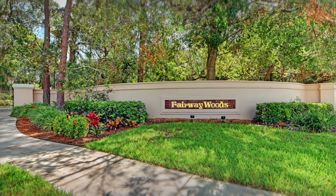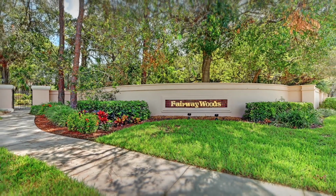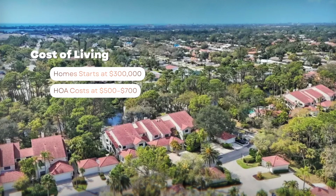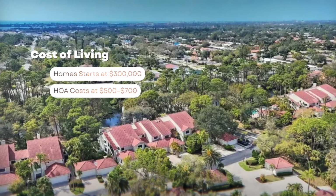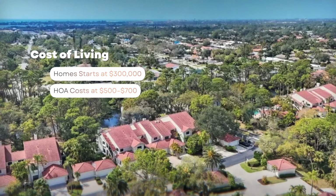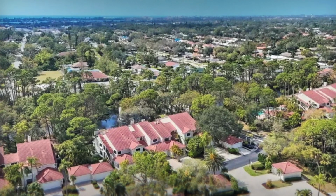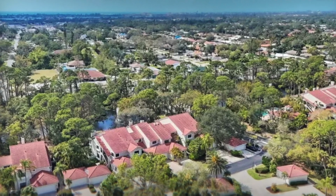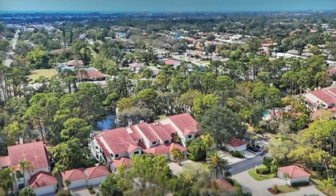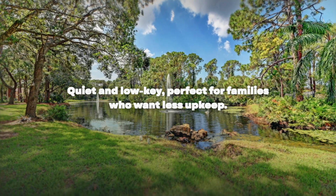All right, another family-friendly neighborhood we have is Fairway Woods. There are just about 100 villas, $300,000 to $500,000, right next door to TPC Prestantia, and obviously still close to all of the A-rated schools. $500 to $700 HOA covers all of the maintenance. These are all 2 and 3 bedroom villas, some of them up to 2,800 square feet, and each with a garage, which is so convenient. It's quiet and low key, perfect for families who want less upkeep.